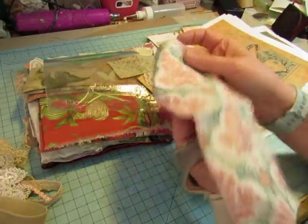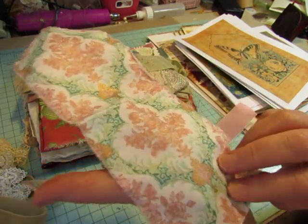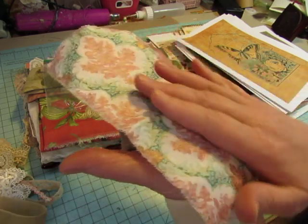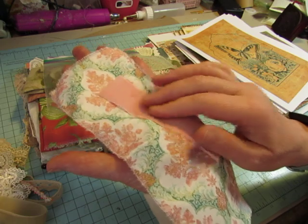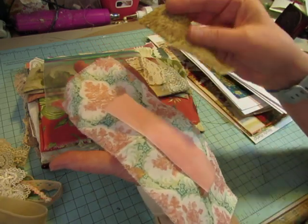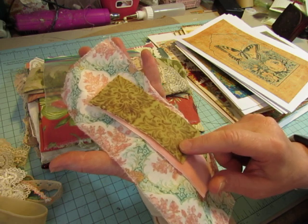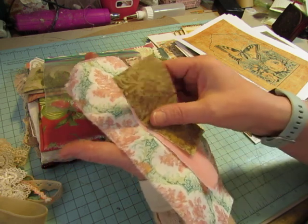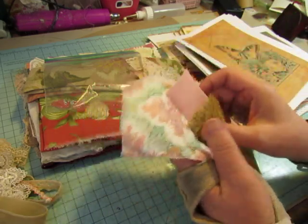This is really pretty. It's got a sheen to it, like there's a little bit of gold in it. So, love those colors. Oh my goodness. And pink velvet ribbon. And oh, she stamped on that. I would never have thought to do that. But she put these all together because they go together, don't they?